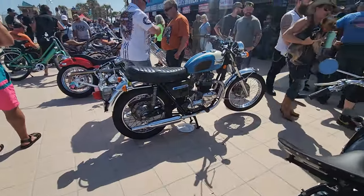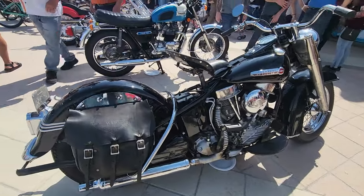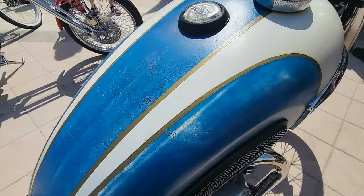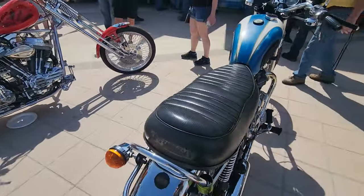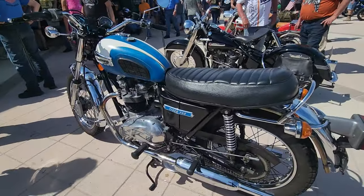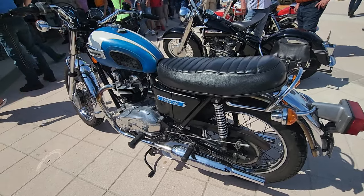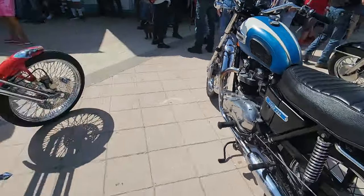Nice Triumph Tiger. That's a beautiful Tiger. That's an original paint bike right there. 50-year-old. You can tell it's original because of the patina on it. 11,667 miles. This is a right side shift bike, left side brake. So this is pre-1974. I think it was 75 or 76 they went to the left-hand shift.